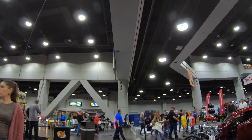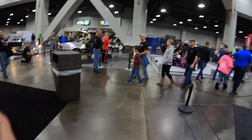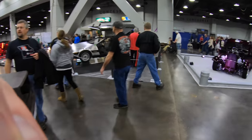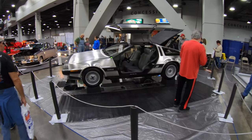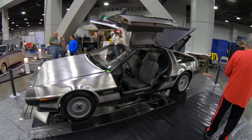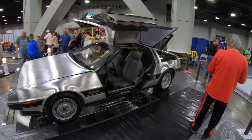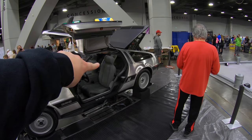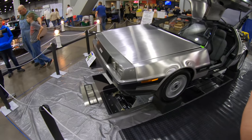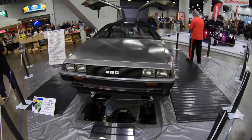Beautiful. I want a DeLorean. I do want to buy one someday. What do you like about it? Because it's the Back to the Future car. Yeah, but it's not a pretty car. The DeLorean's not a pretty car? No. The DeLorean's freaking awesome. Look at that thing. I want one of these. It looks roomy. I think it's freaking awesome. They got the flux capacitor right there. Flux capacitor. That's cool.